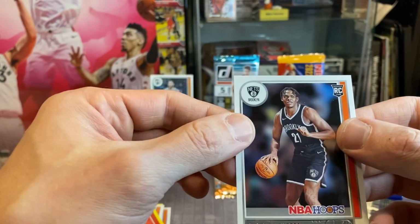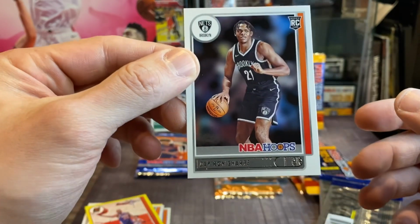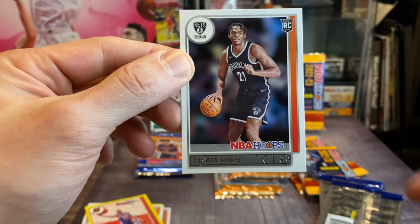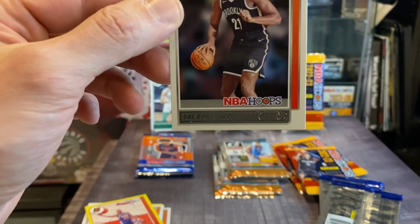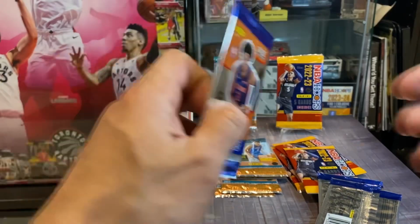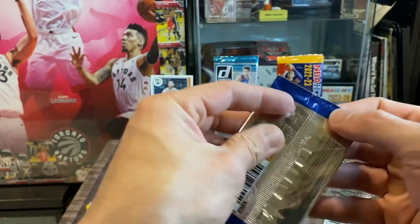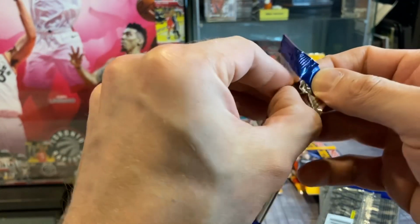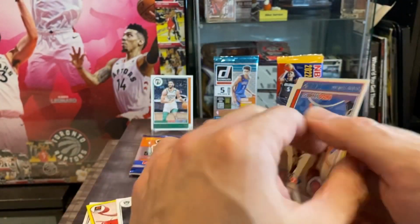And we have De'Anthony Melton. Maybe I got the light on a little too bright or a little too straight on there. Oh, no, nothing makes it show. All right, moving on. So far, best card we've got is probably a Jayson Tatum. All right, what do we got coming up here?